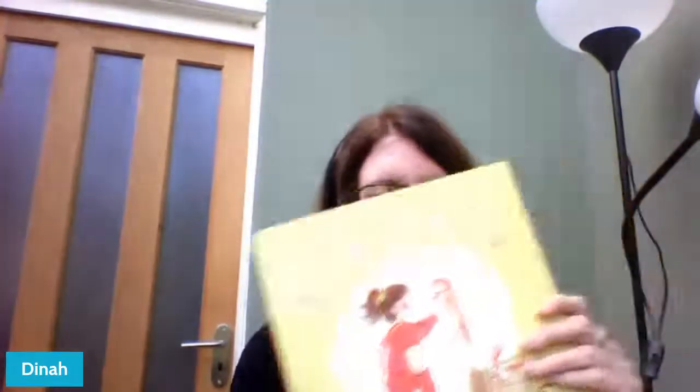Oh, weren't they brilliant? And their story, Rita's Rabbit. Remember, you can get this book from our libraries, Rita's Rabbit by Laura Mucha and Hannah Peck. That was fantastic. I've had so much fun.